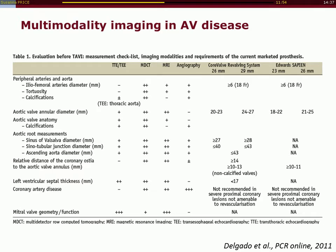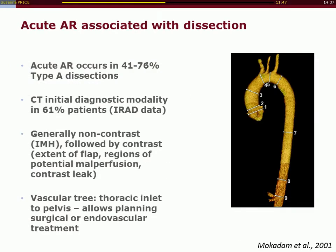And some of the other non-echocardiographic modalities are superior to echocardiography in determining this risk stratification. In terms of acute aortic regurgitation, there are other multimodality imaging that is used. So the first I'm going to talk about is acute AR associated with dissection. It occurs in between 41 and 76% of patients who present with a type A dissection, that is involving the ascending aorta. And from the IRAD data, CT was the initial diagnostic modality in over 60% of patients.